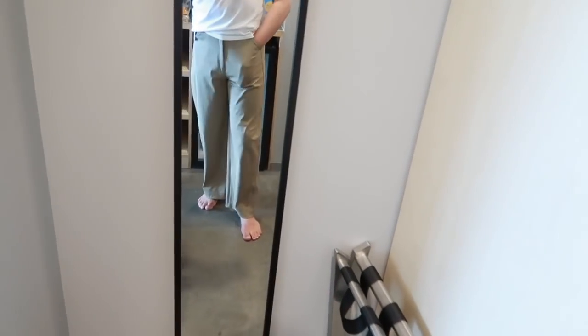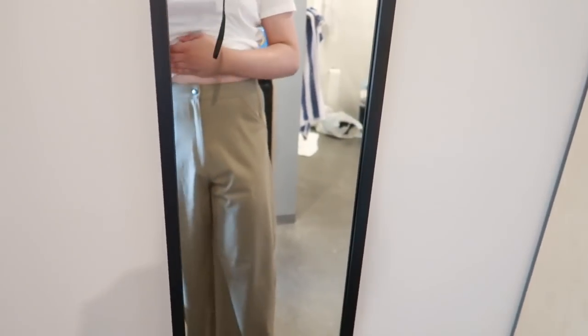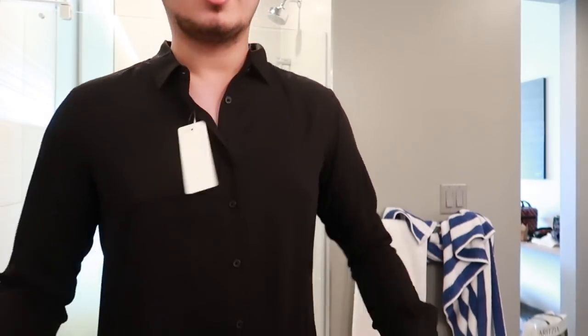but we'll see. Usually I style everything like a full outfit, and then I decide if I'm gonna keep it or not. But they're super high-waisted, and they have a little snap button closure. Simple button-up top, and this one was $15. It's just super clean.